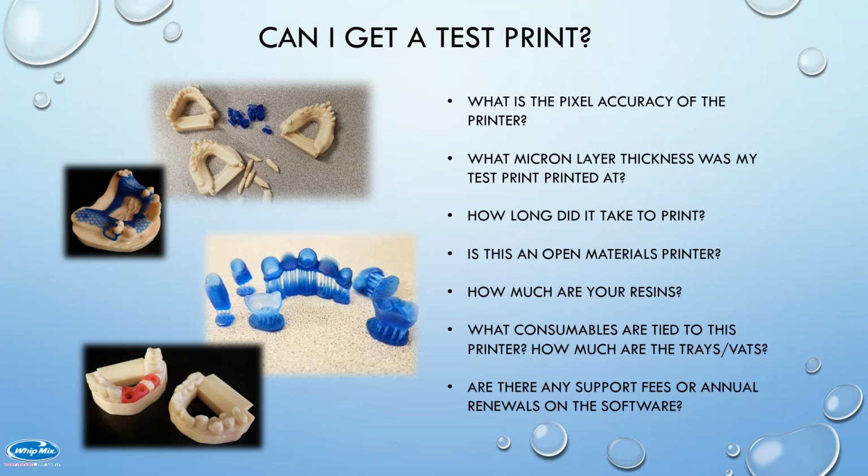Is this an open materials printer? If it's closed, you want to know what resins they have. How much are those resins? What consumables are tied to this printer, and how much are they? As an example, with the Nexent and the Kulzer printer, those trays are actually right around $1,000 a pop. So you want to make sure you ask these questions so that you can see what those future expenses are going to be outside of the cost of the capital equipment.